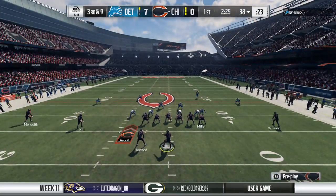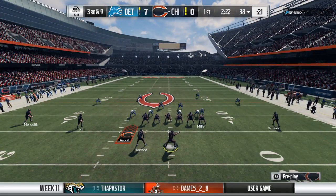Now let's go. No. Check. Patriot. All right, now look at 56.